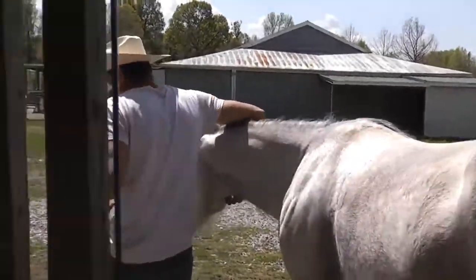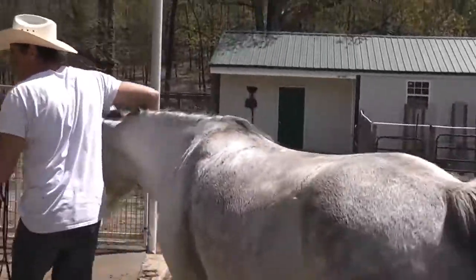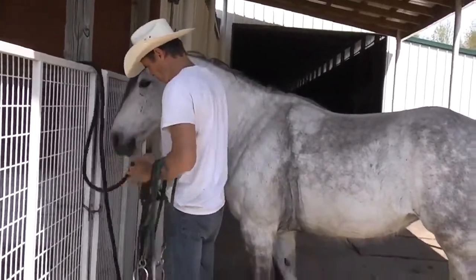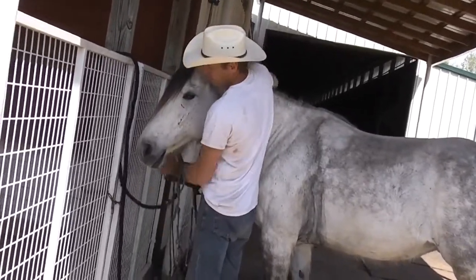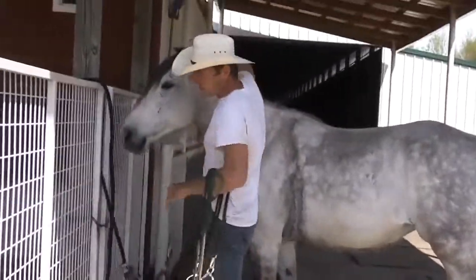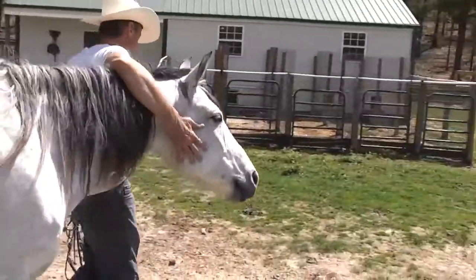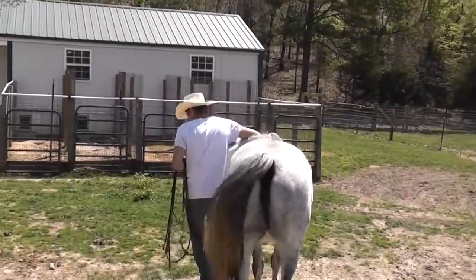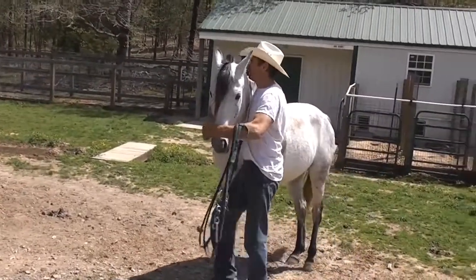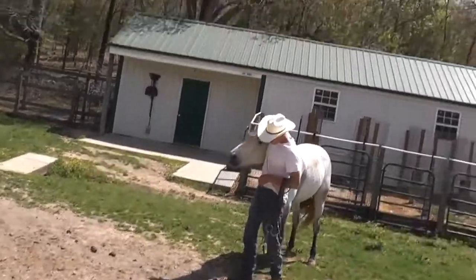Leading her around just by her head here, nothing on her. Leading with no halter. Like I said, she's pretty easy to handle. Tell you what, you want me to lead her around up here, little girl? Pushing against her nose a little bit, and she backed right up.